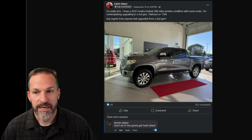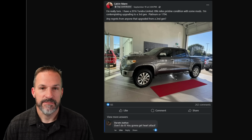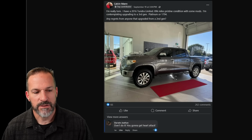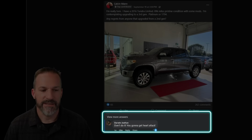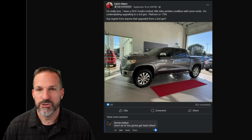Calvin, man, I'm going to tell you, don't trade that in. Don't do it. Unless you just want to have a heart attack, like Darwin says below. He says, don't do it. You're going to get a heart attack. That's true, man. People are like looking over their shoulder with these third gens.